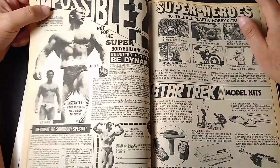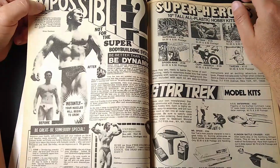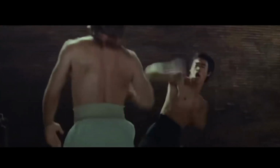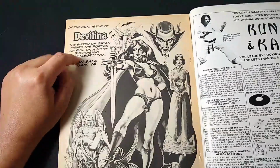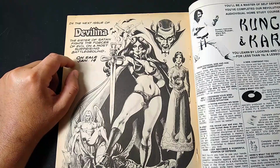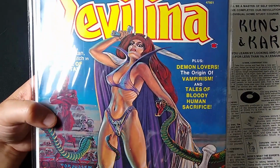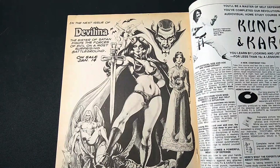The ads at the time are also fascinating. We still have the classic From Wimp to Wonder ads, these hobby kits, Star Trek stuff. And at the time, Kung Fu and karate was big in the consciousness, so we've got a Kung Fu ad. Here's something interesting also. In the next issue of Devilina, the sister of Satan fights the forces of evil in a most surprising battleground, on sale January 14th. Nope. Issue 2 wouldn't debut until May of the year to continue that story, and then the publisher folded by the end of the year, so there was never a continuation of Devilina.